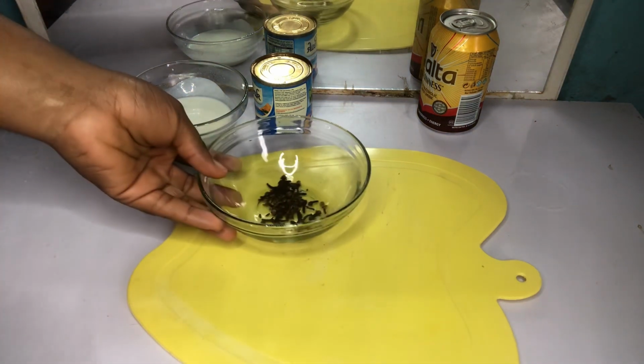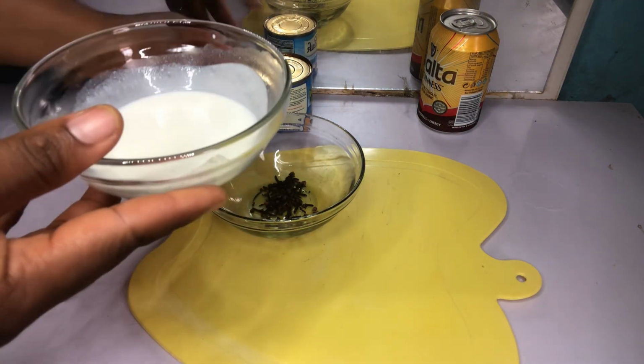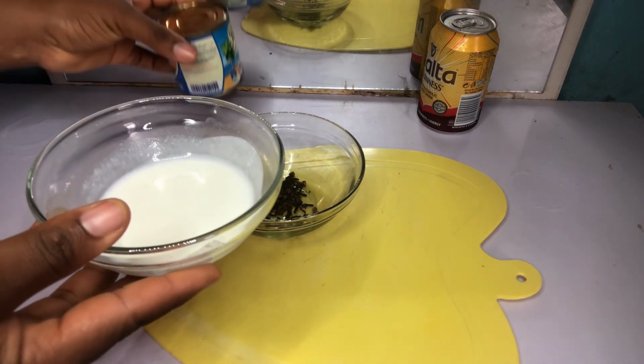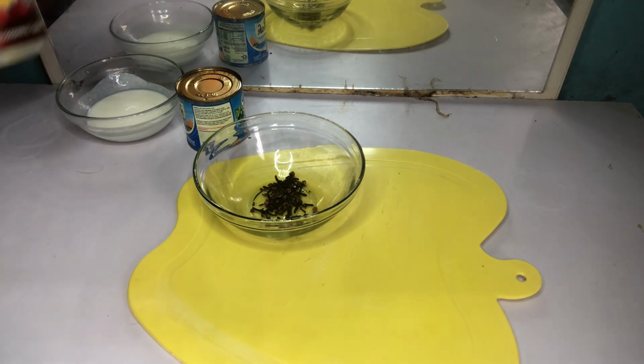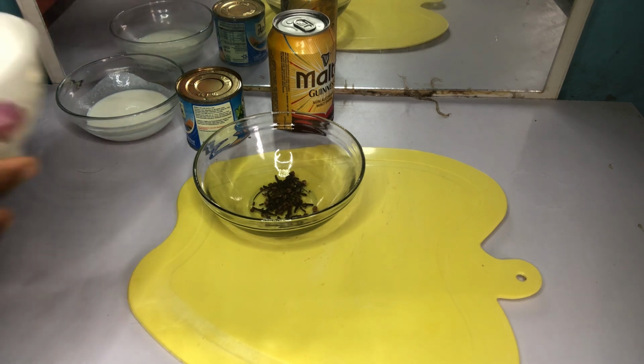So these are the ingredients. We have cloves, milk and malt. These are just the three ingredients that you need for this recipe. All you need to do is, first of all, boil the cloves with clean water on the heater, and I'll be showing you how to prepare it pretty soon. So cloves are natural aphrodisiac, not those ones sold on the internet. I'm not talking about those aphrodisiacs sold on the internet. This one you will prepare by yourself on your own, and like I said earlier, I will show you how to prepare it.